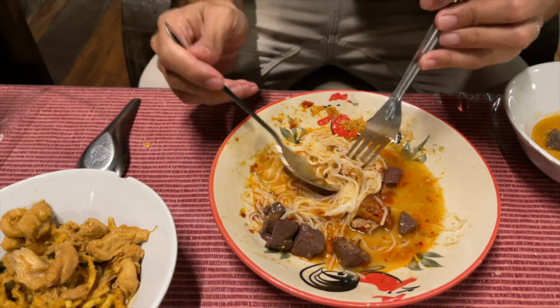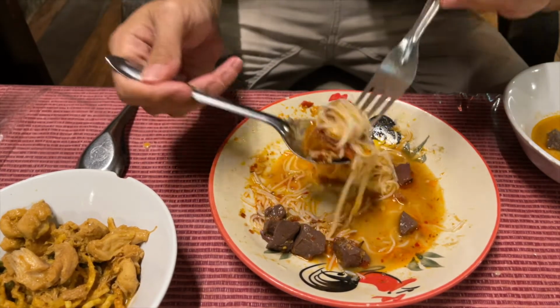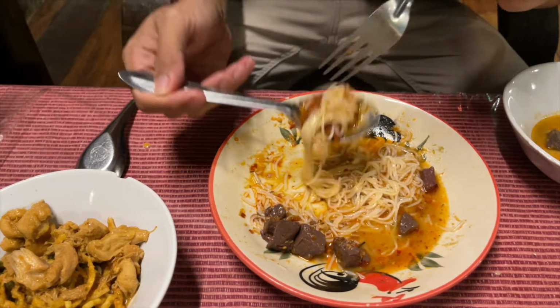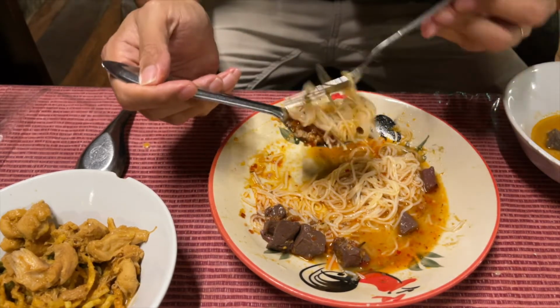But let's get into the Chiang Mai one first. You got a big piece of tomato there. Mix it in with everything there. Smells very tomatoey. Let's try it.